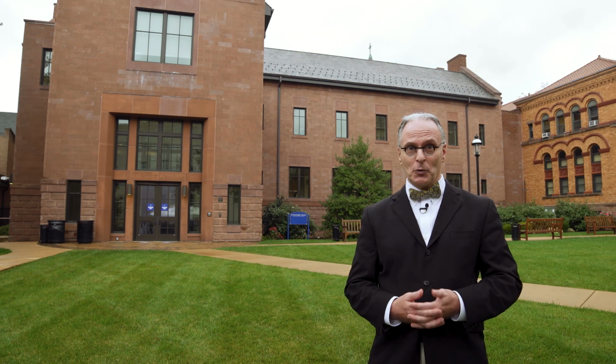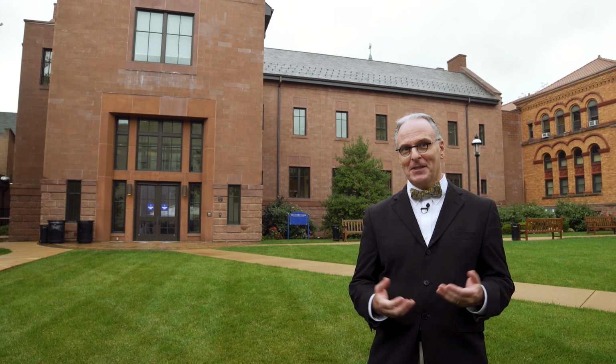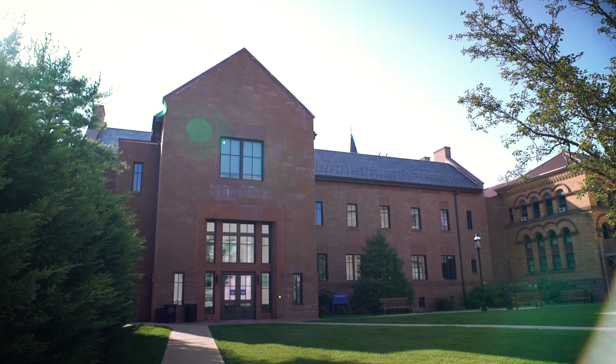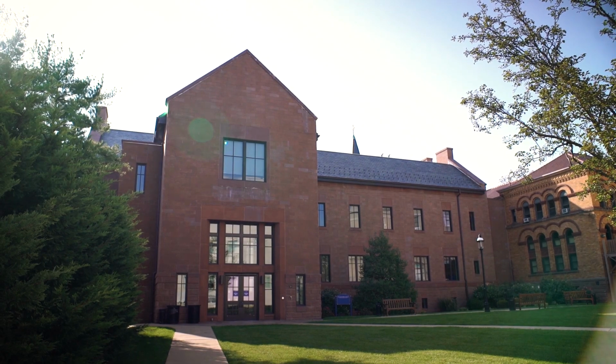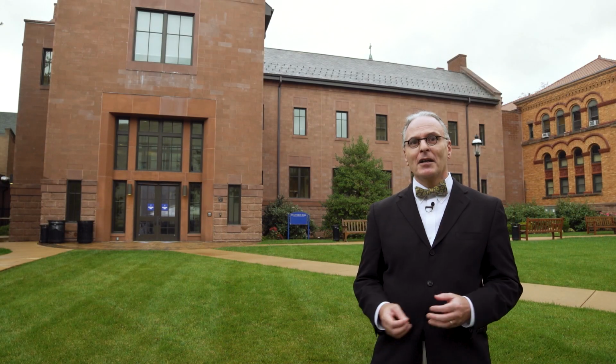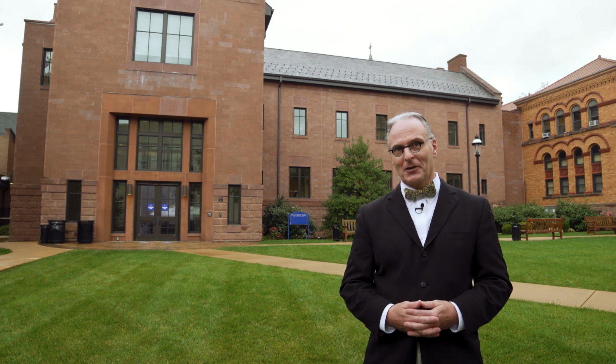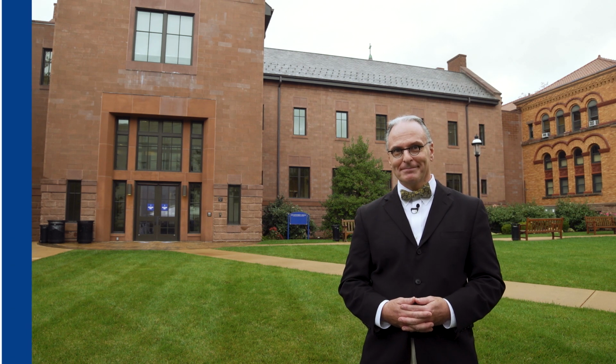Inside, you'll see the original cornerstone from the Stafford Hall of 1860. And also, I should point out, it was named after John Stafford, one of our longest serving presidents during the early to mid 20th century. So Stafford Hall, again, another historical landmark here on the Seton Hall landscape here on campus.